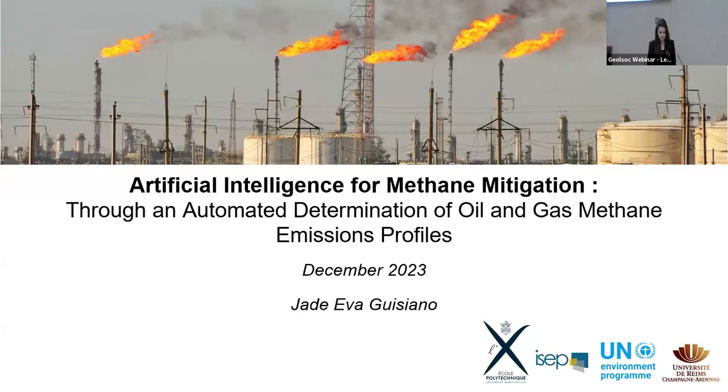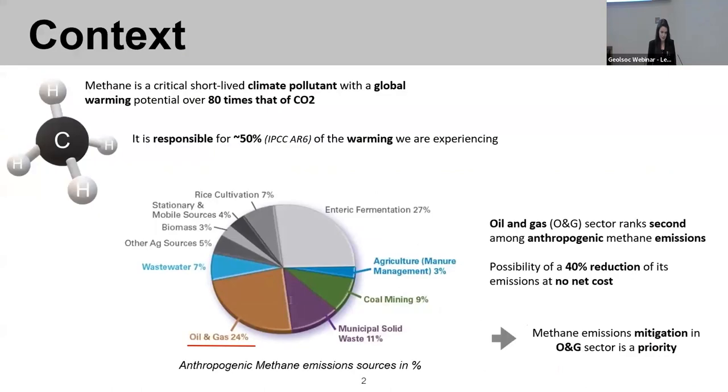oil and gas industry. So why methane and why the oil and gas industry? Methane is a short-lived climate pollutant with a global warming potential over 80 times that of CO2. According to the IPCC, it's responsible for approximately 50% of the global warming we are experiencing. We have multiple sources of methane emission, like industry, coal mining, and wastewater, and the oil and gas sector ranks second among all the sources of emission.